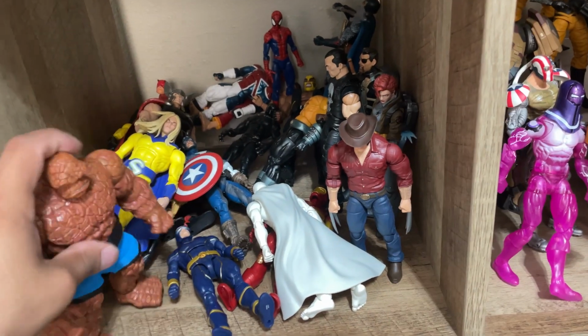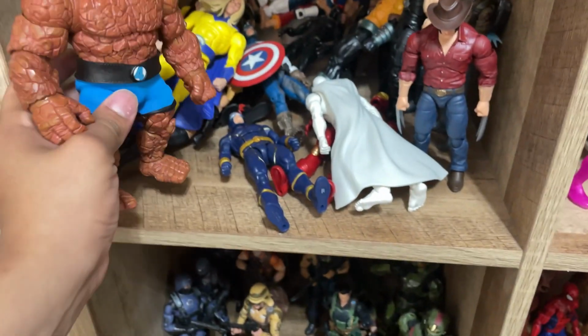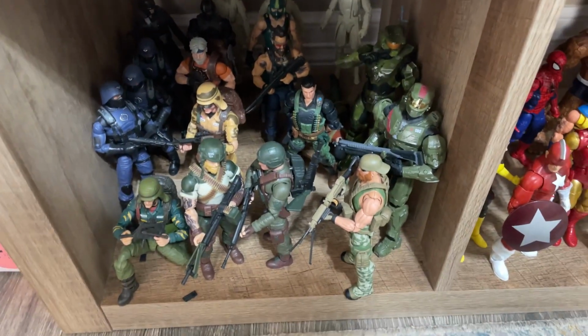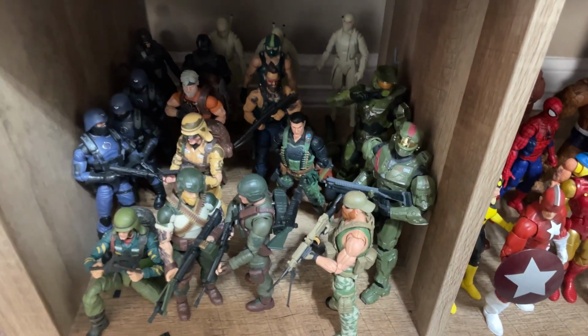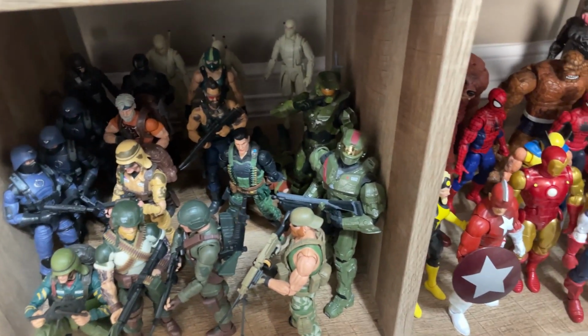And then there's the mess that my kid makes because he loves grabbing this one. He loves grabbing that one. He doesn't care for the G.I. Joes. These are the G.I. Joes. I don't really know anything about G.I. Joe. I just collect them because they look like some cool soldiers. The same thing with the Halo thing.